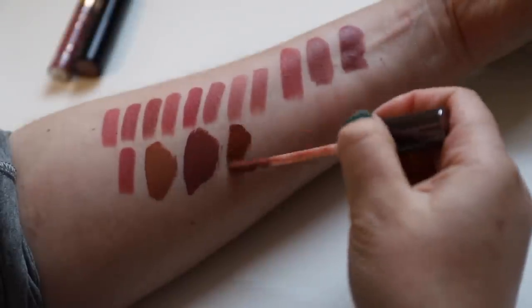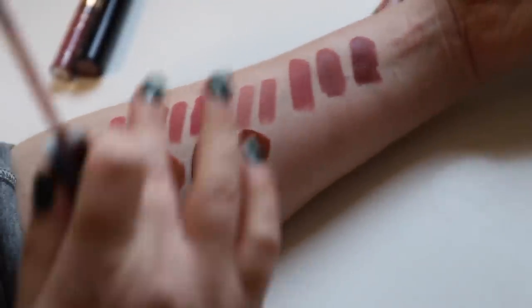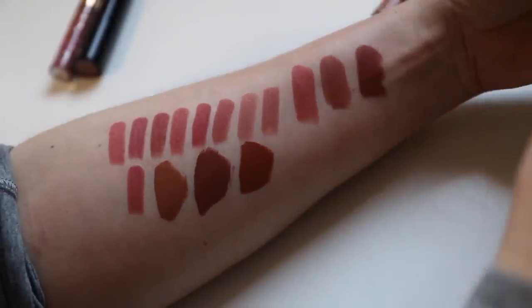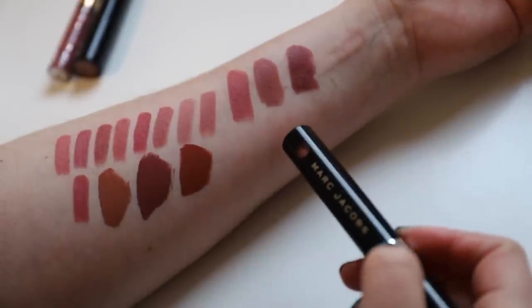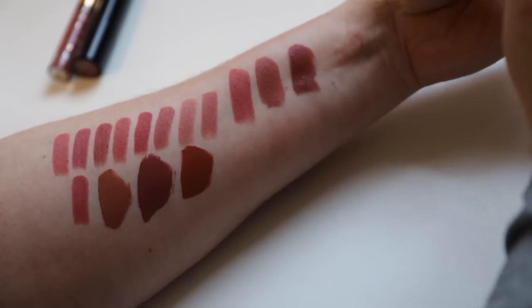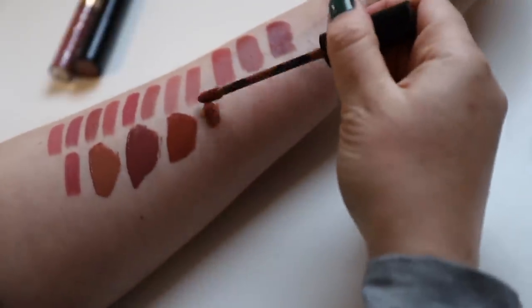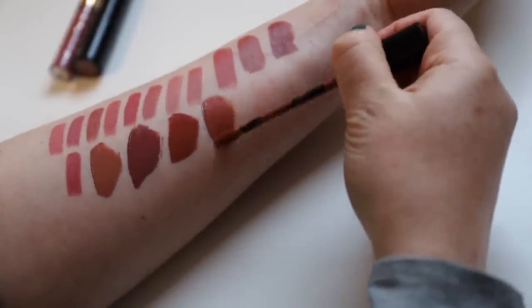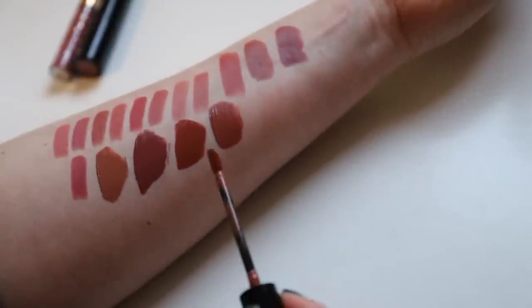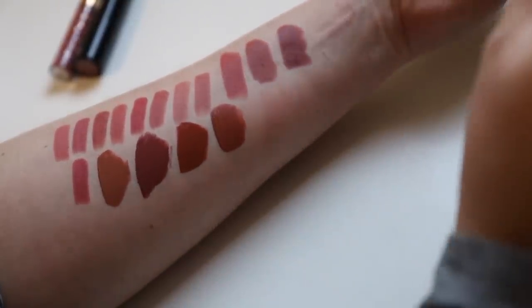And this one's Adam's Dream, which again is a lot more orange toned compared to these sort of purpley pinky tones. All right, I've got another liquid lipstick from Marc Jacobs. This is in the shade Hot Cocoa. I feel like it's going to be similar to these sort of colors, so more brownie tone. Yep. But not quite the same.